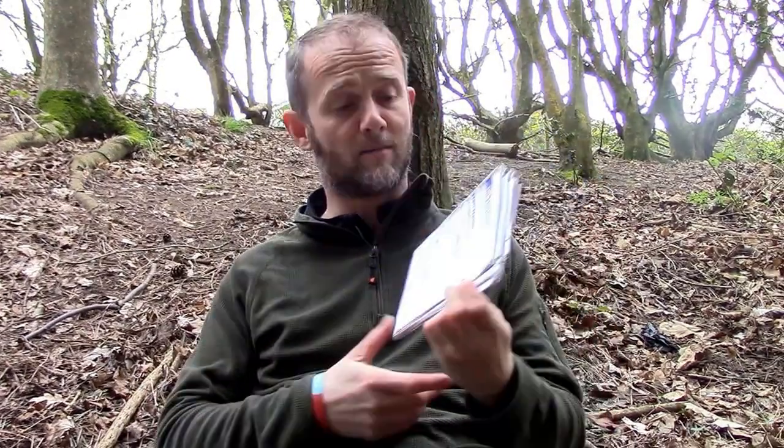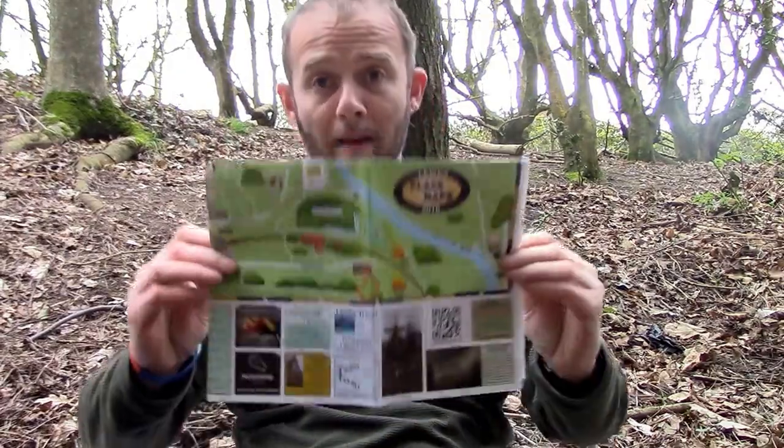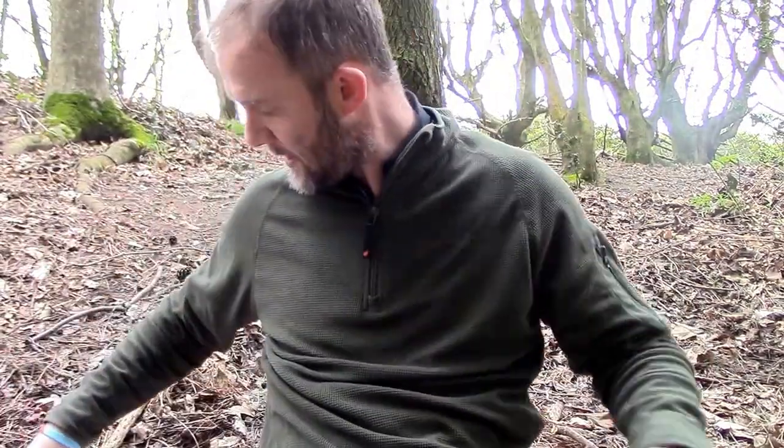So let's look first at the S. The S stands for scale. Now, I've got several maps here. I've got an Ordnance Survey 1 in 50,000 map. The scale is 1 in 50,000. I have an Ordnance Survey 1 in 25,000 map. I have a town map with no scale on it.